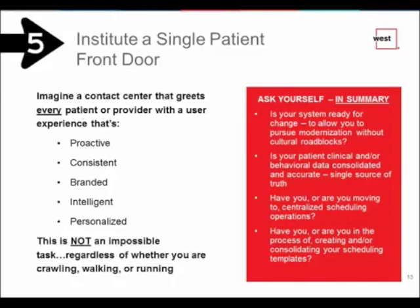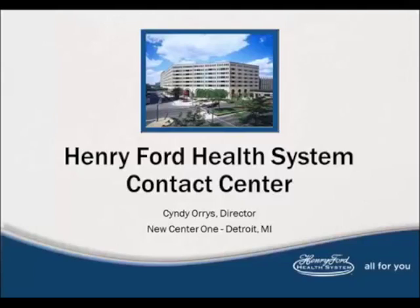So just to set the stage a little bit and give you a little bit of an overview, we just celebrated our 100th anniversary of our hospital. We have a very large footprint in Metro Detroit as an employer, and then also as a health system. We have 6 hospitals. We recently just acquired a hospital on the west side of the state in Jackson, Michigan. So we're trying to expand our footprint more throughout Michigan.